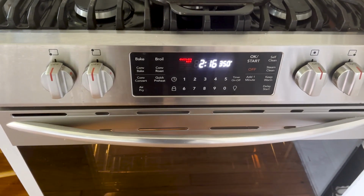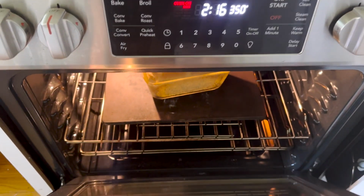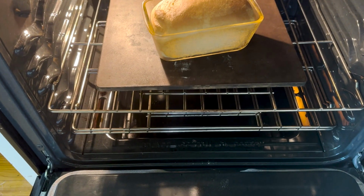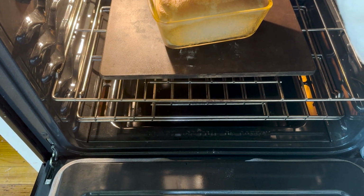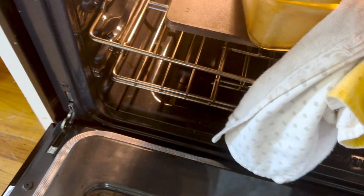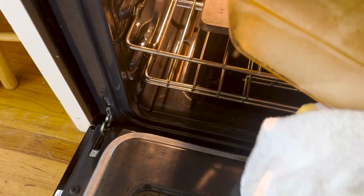Okay, timer went off. I got the buzz. I had set it for 30 minutes, but bummer of bummer, I can't locate my pulp thermometer. So I left it in an extra 5. King Arthur says 30 to 35 minutes. I usually do like to test it. You want an internal of about 190. But I've done enough of these. I can see by the color she's good.